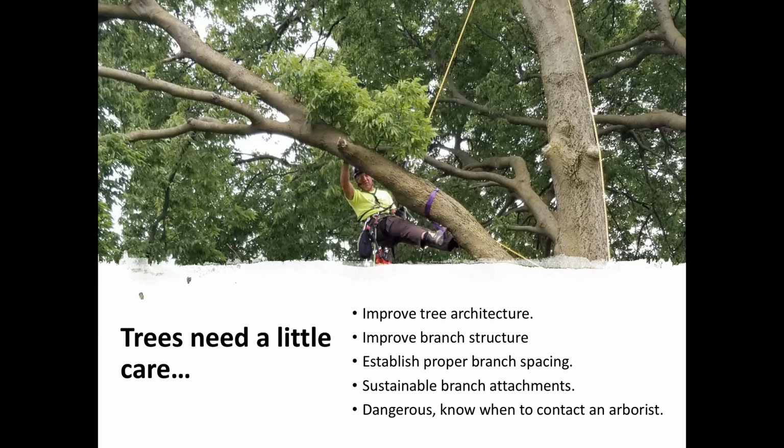Things that we need to think about and we'll discuss in this presentation include improving tree architecture, meaning branch structure and its form, how to establish proper branch spacing and where that should be, looking at sustainable branch attachments and what makes a branch attachment have greater strength than others. But one thing about caring for trees, most of you aren't going to be hanging from an 11 millimeter rope with a saw pruning a mature tree, but a lot of you own or manage trees that are very big, and it's dangerous work and you need to know when to contact an ISA arborist.